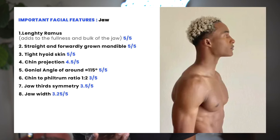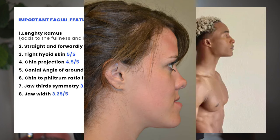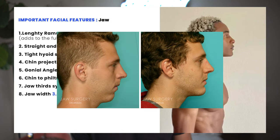Straight and forwardly grown mandible. As you guys can see from that side profile, things are forwardly grown. If you've ever seen a recessed maxilla, and a recessed jaw and a recessed chin, you're not gonna find that very attractive.